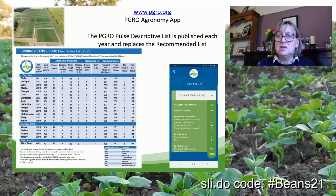And so I think this is a positive move for PGRO and for growers. And you can see there's a good list of spring beans in 2021. So everything is carrying on the same in terms of trials work. We've added a few characters, and particularly you will see in the middle of that table roughly, we've got a column for rust tolerance. That's the first time that's gone onto the spring bean list, and that's useful in terms of determining which varieties have a bit more tolerance to rust. All of the information from the descriptive list is on a downloadable spreadsheet from the website, but also this information is available on the PGRO app. Again, a good reason to have the app.